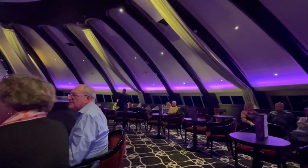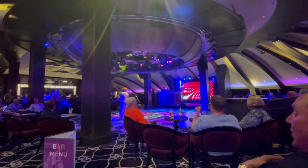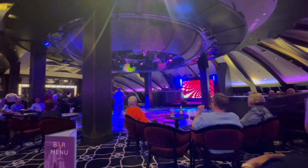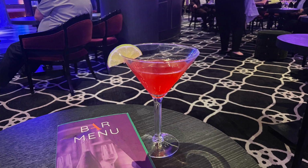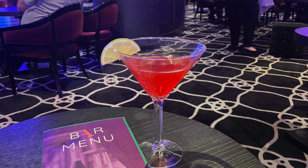Once the ABBA cabaret by the production team had finished, it did get much quieter up in the observatory. DJ Ryan took to the decks and was playing a few tunes. We managed to get a nice seat in front of the main dance floor and ordered a few different cocktails. So I was drinking a strawberry daiquiri tonight, and it was really nice because I did try and get a Cosmo, which is normally my go-to cocktail, but they didn't have any, which is a little bit disappointing.